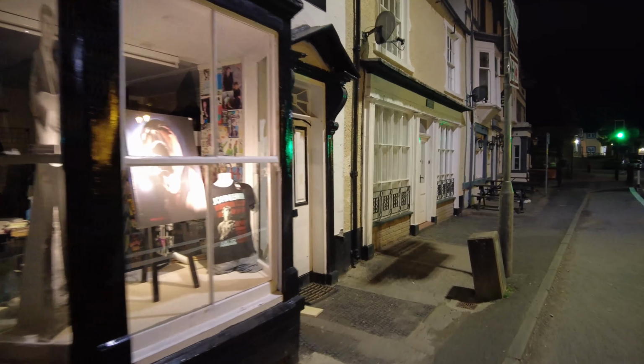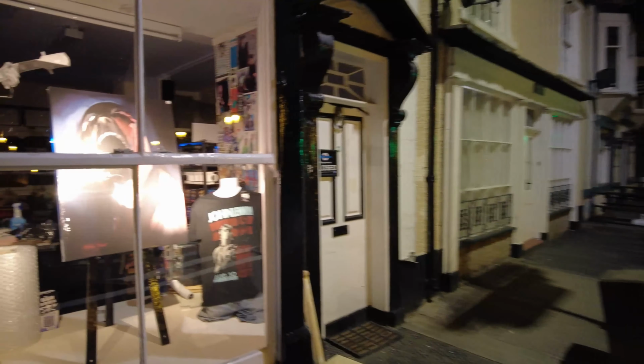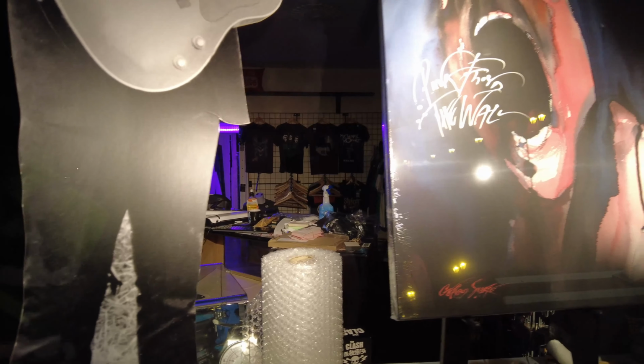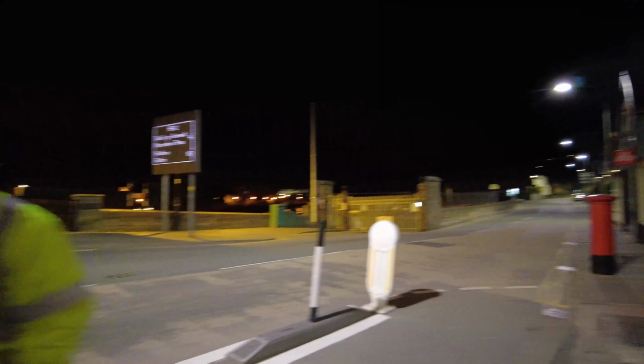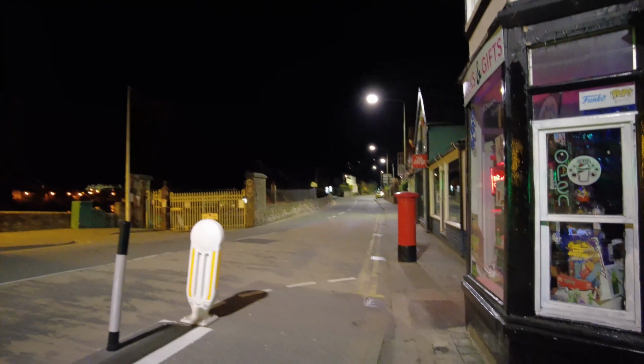And this side, it's got. Ooh. This side's got t-shirts. I'll tell you what this side's got as well. A curve that you can break your neck on like I nearly did just then, so watch out if you come close.